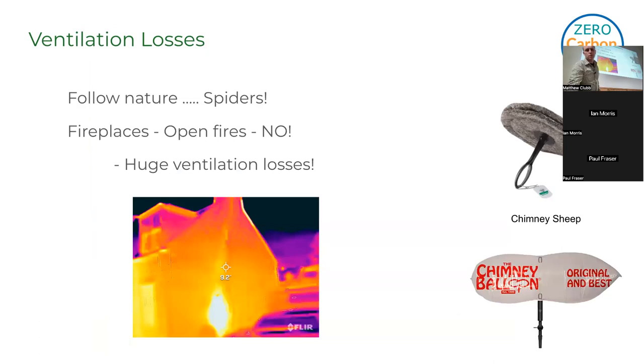So just to talk about some of the ones that I find, if you've got an open fireplace in your house, get rid of it immediately. That's a huge source of energy loss when you're not using it.